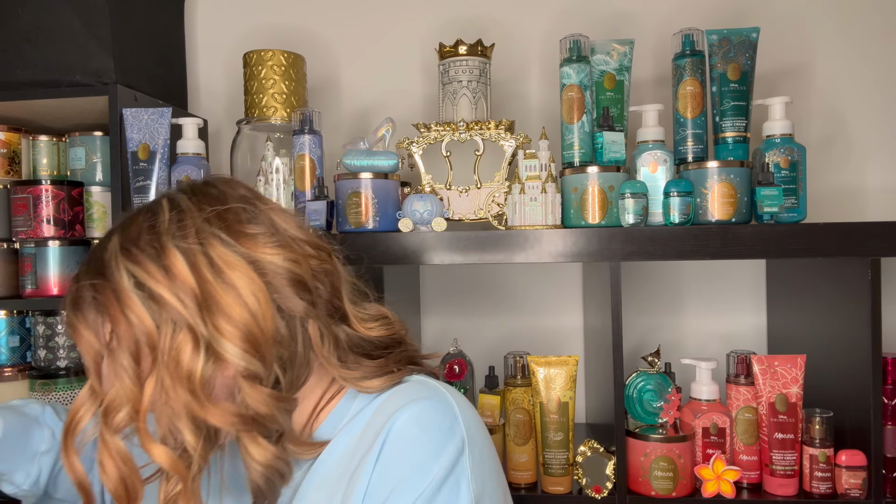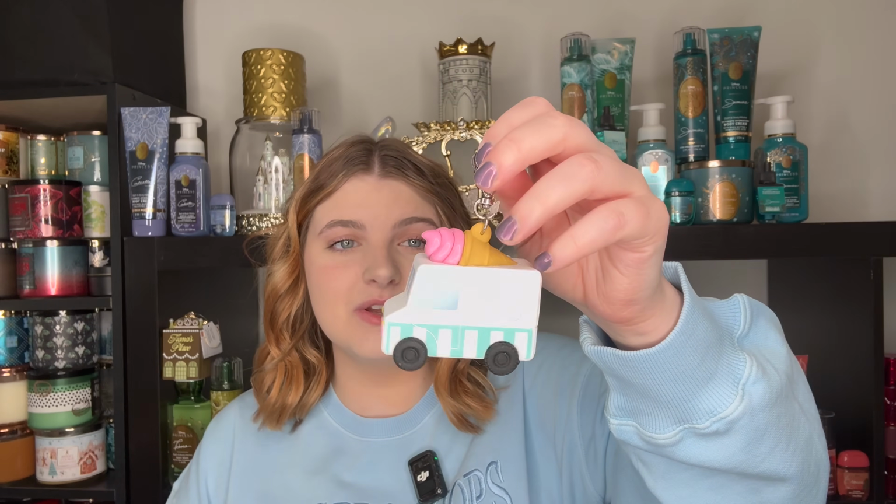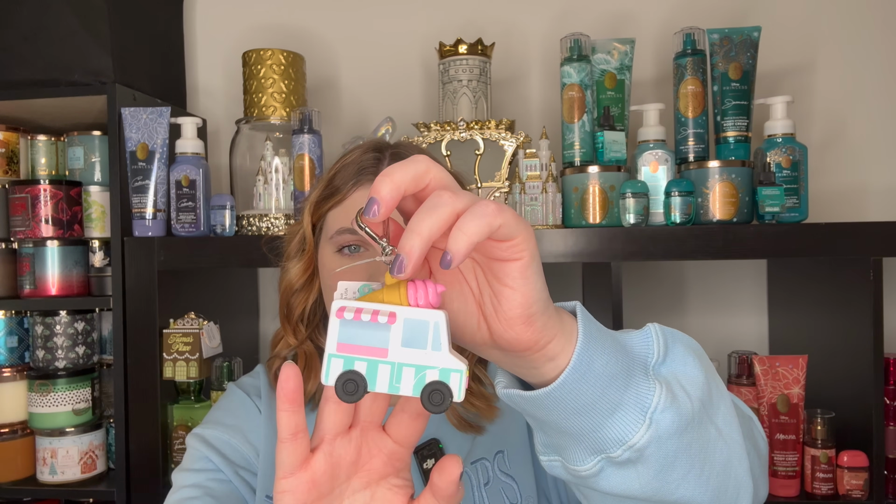So excited about that. Another thing I was so excited about, on the $3 table, they only had 3 of these. And I just got one because I wanted to save them for some other people. They had the ice cream truck pocket back holder for $3. So after my coupon, this was $2.25.